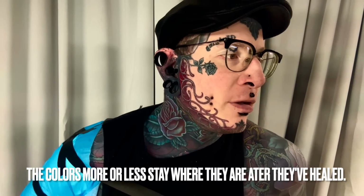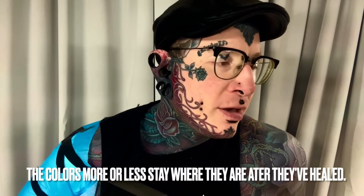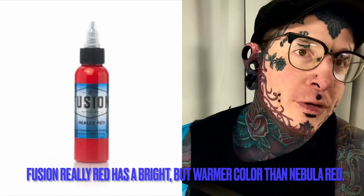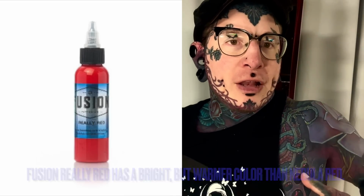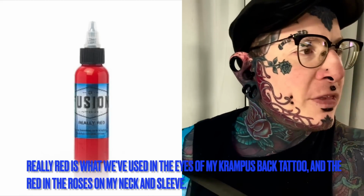But yeah, it's all healed now, and it has a nice transition from the neck to the face, and I'm pretty sure it's going to hold up about as bright as it is now. It might darken a little, but where it was very, very dark red, the goal was to brighten that same red up. I didn't want to change the red. Had I wanted to change the color of the red, we would have used Really Red, which has more of an orange tone to it, where Nebula Red has kind of a cherry, pinker red to it. I knew that going over the red velvet with that, it would be basically just a brighter version of what we had.